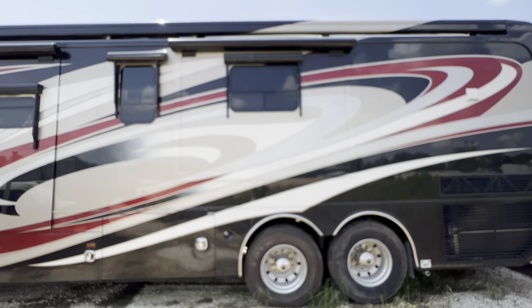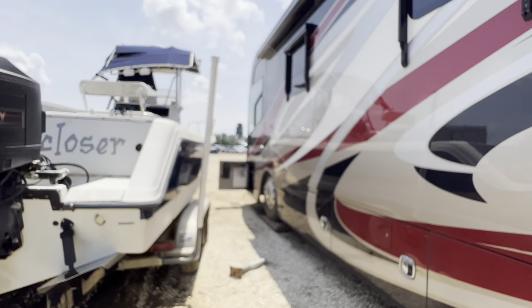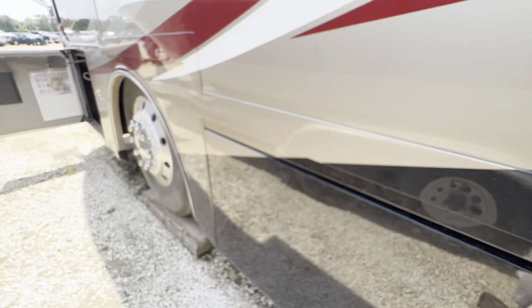I said, guys, this thing is big. It is very big. I can't wait to check out the inside of this. I hope you guys are interested too, because I've never been in something like this. A lot of extra storage here.